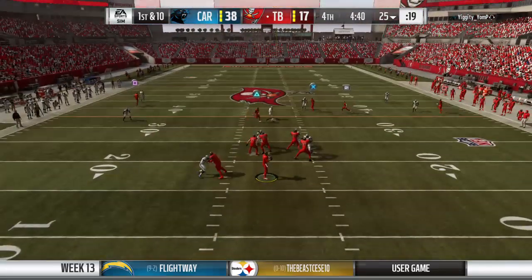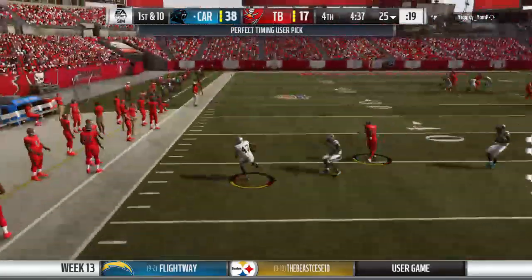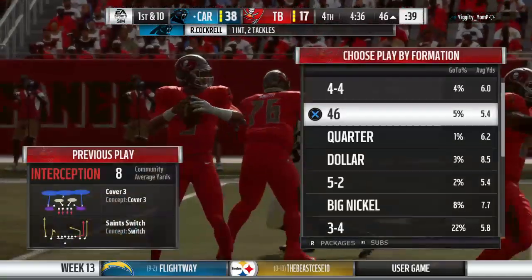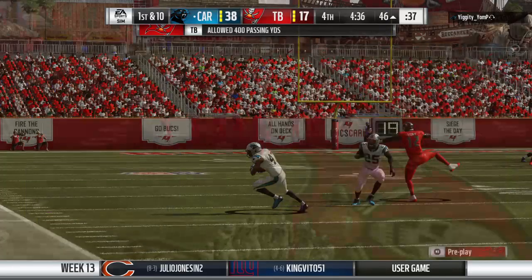A first down throw for Winston. And he fires one that's intercepted. Picked up by Ross Cochran. And they take over. They'll set up shop at the 46-yard line.